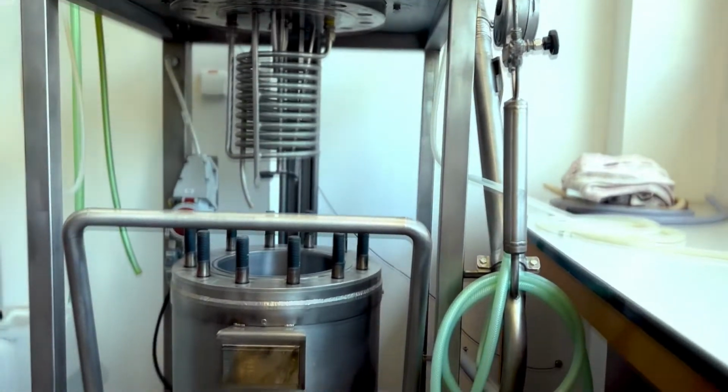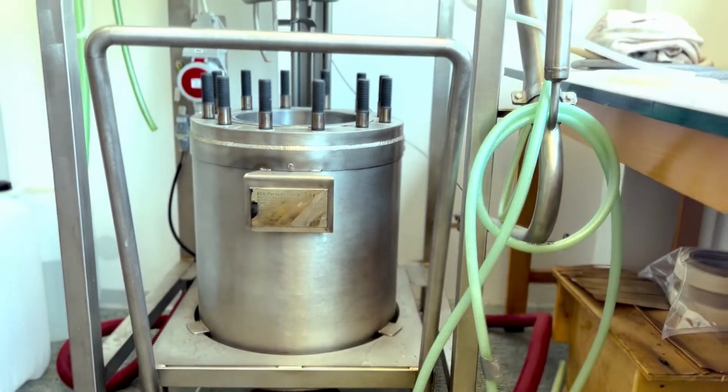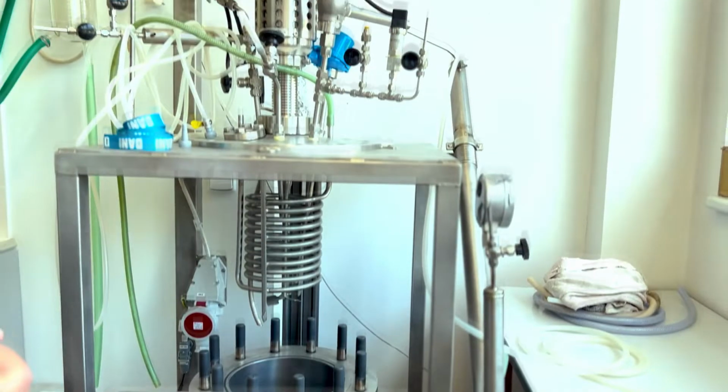And again, the main challenge was to make the process economically viable. That was one big challenge. And also environmentally friendly, because it is possible to solubilize the keratin, but usually you need to use a lot of harsh chemicals which remain inside there. And in this case, you don't.